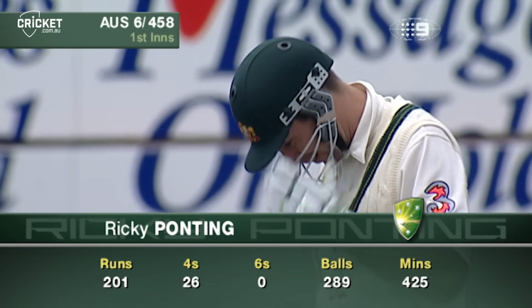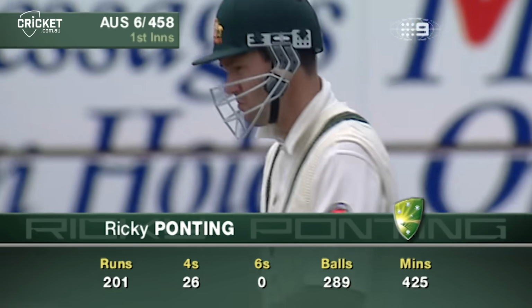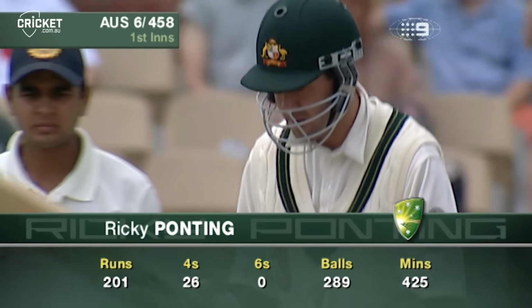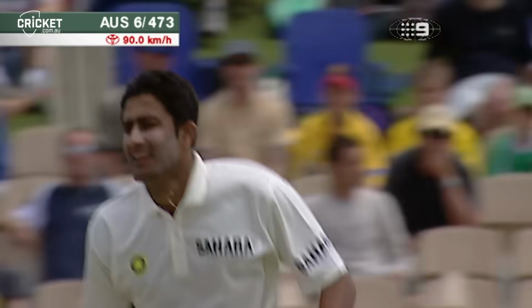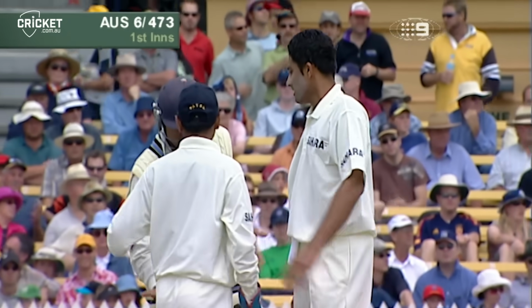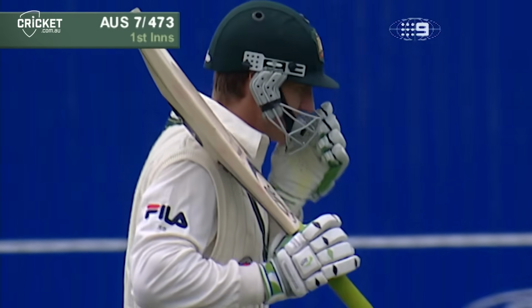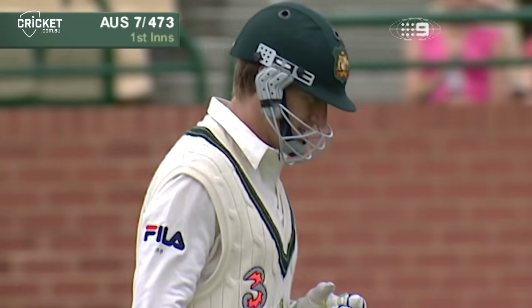Well, that terrific reception from this good crowd at the Adelaide Oval says a lot about what Australia thinks of Ricky Ponting. Catch him! Oh, and they're saying thank you very much, Kumble, and of course hardly an appeal there. That was a very, very big edge, clearly, because no one really went up. The catch was taken, and that is the end of Bichel.